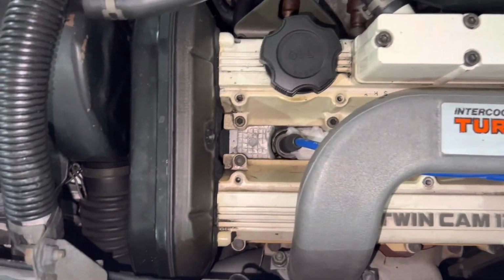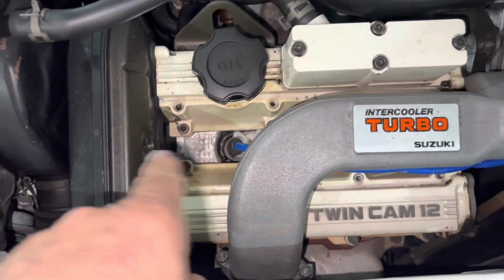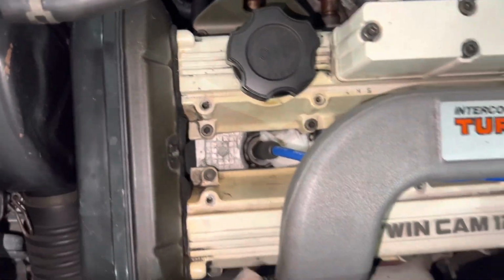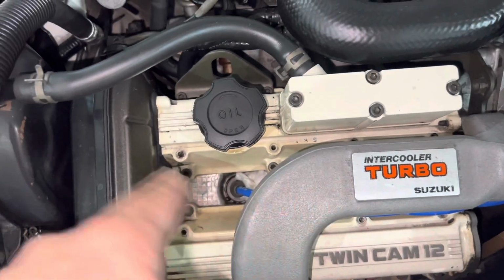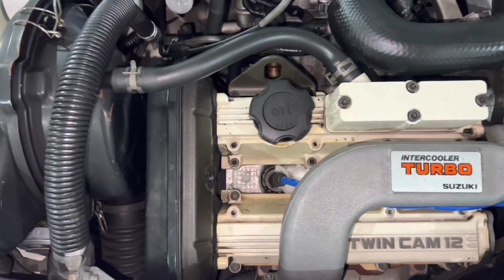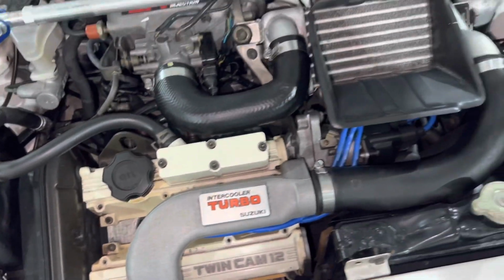Now, I do have the cam cover. When we washed it, it got some water in there, so that's why I got the paper towel in there. Got some water in there and had to blow it out and dry it out. I just hadn't put the cam cover back on yet. But we do have that cam cover. Look how clean it is in here.